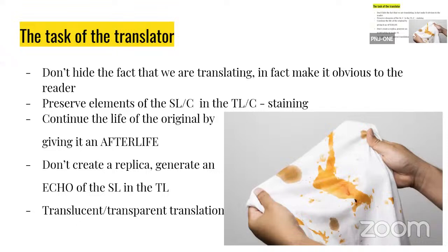You should try and preserve elements of the source language and culture. What is that, the source language and culture? Do you know? That's the original, okay? Source, the beginning. So try and preserve elements of the source language and culture in the target language and culture. What is that? The language you're translating into. So if you're translating English into Bahasa Indonesia, English is your source language and Bahasa Indonesia is your target language. Use this terminology. Otherwise, if you use translation, it can mean what's in between, right? Because translation is what we do in between the two languages. So source and target. And according to Benjamin, we should preserve elements of the source language in the target language.